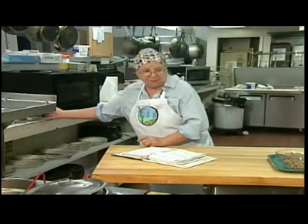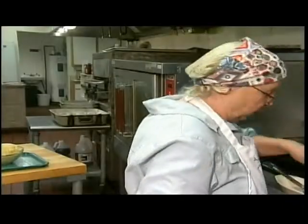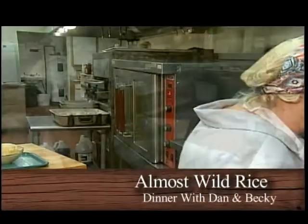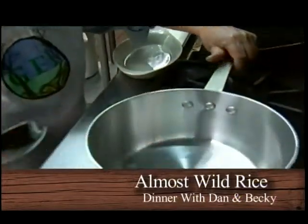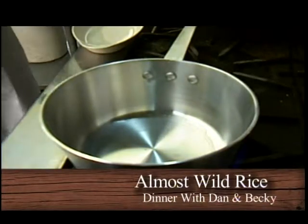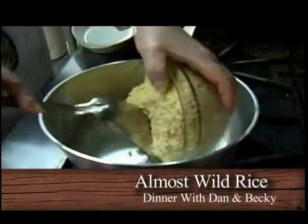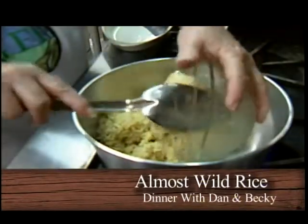All right. I have a saucepan with just a little bit of water in it, and I do mean a little bit, slowly getting warm. I am going to add my rice. You have to watch out cooking rice.